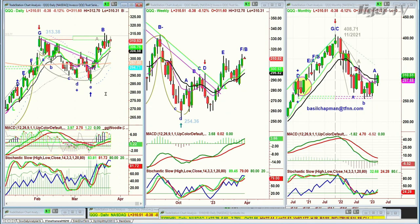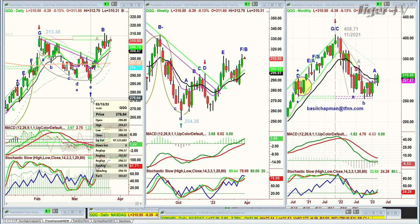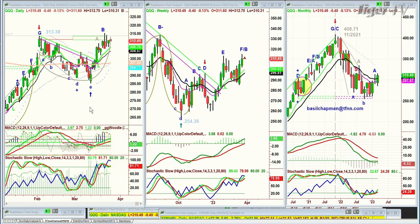Because this low that was made in the QQQ right there on March the 13th at 285.19. The MACD was turning up. The stochastic was already making a higher high. The on-balance volume confirmed the rally to the upside. Everything here actually looks pretty decent, but I never negate the idea that when you're bumping to double top resistance, you've got to be careful.